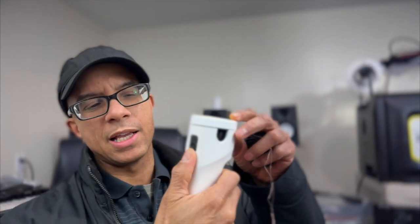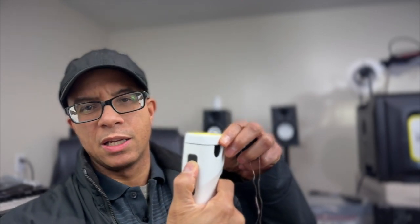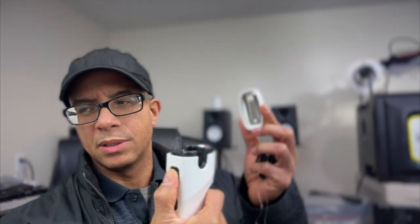So let's talk a little bit more about how this bad boy works. First of all, it's loaded, right? You got a CR battery in the back here. Take off the cover, insert the battery. I'm telling you, this thing works so easily. It's unbelievable. All you got to do is hit this switch here. The cover flips open. Once you hit this switch, the cover comes off.